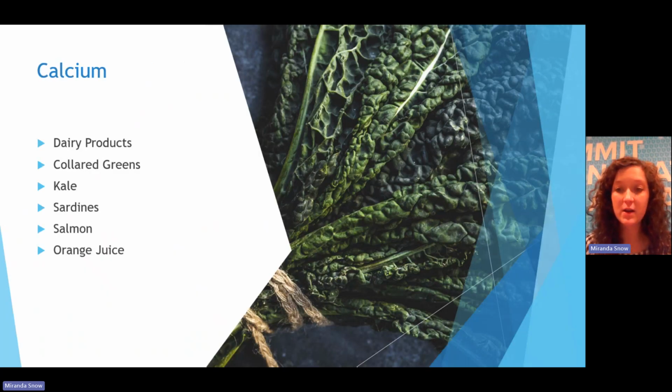So when we think about calcium, what are some products that have calcium in them? I feel like everybody always goes to, well, dairy products. Dairy products have a lot of calcium in them, which is great. If you're a milk drinker, dairy products are great. If you're not a milk drinker, dairy alternatives also are fortified with calcium. So that would be something to consider as well.